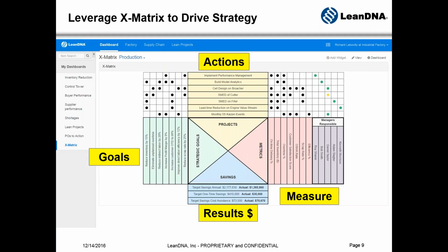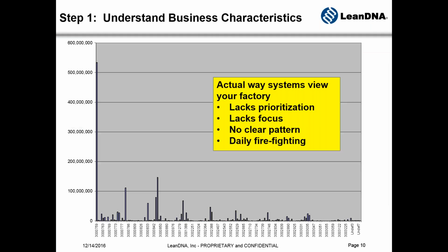And so this kind of visual representation around how we set goals and actions and measure and drive results is going to be key in terms of how we're going to set these goals around inventory reduction, actually drive those and track those to make sure that we're seeing the results.